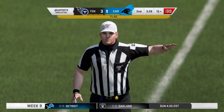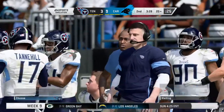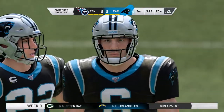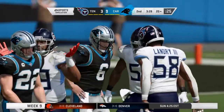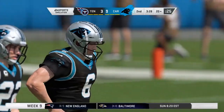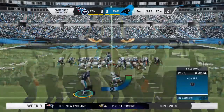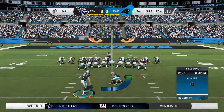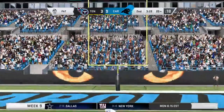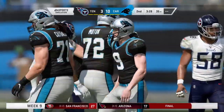Delay of game, offense. That's going to set him back 5 yards. Graham Gano on for the extra point. And it is up. And it's good. That'll make our score 10-3 now.